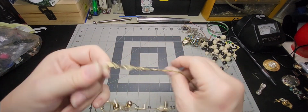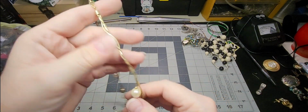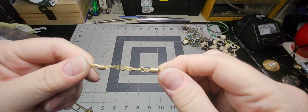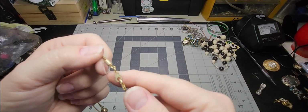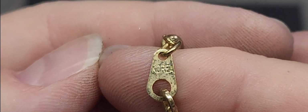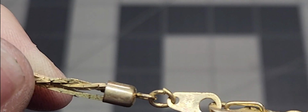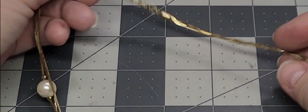Now this one I thought would be Monet. It kind of feels and has the look of Monet. So am I right or am I wrong? No, it says Korea. It just says Korea. I really thought that this would be... Huh. Okay, well.